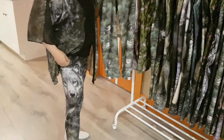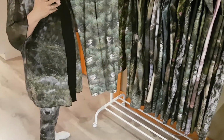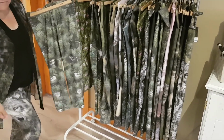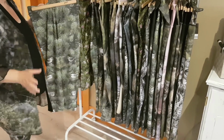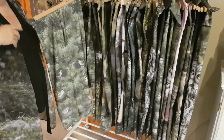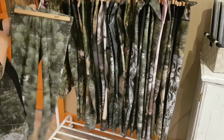They come to a mid-calf length, really nice and comfortable. All of our leggings are 88% polyester and 12% spandex. The nice thing is when you stretch them, that image stays there, and you don't lose that image. It's nice and crisp and doesn't stretch out, and they wash beautifully. I just throw mine in my wash machine with my darks, and maybe in my dryer on a low heat, and some people just hang them.